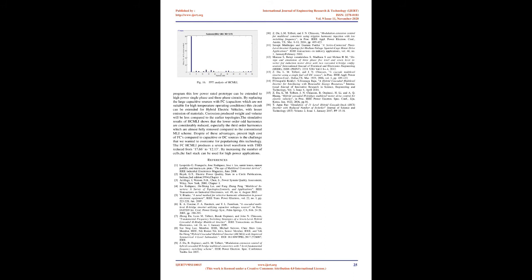The FFT analysis of conventional cascaded MLI and HCMLI is represented in Fig. 15 and Fig. 16. From the FFT analysis of HCMLI, it is found that the third-order harmonics and its multiples are removed, and other low-order odd harmonics are also reduced, and as a whole the THD of the FC implemented circuit is reduced.